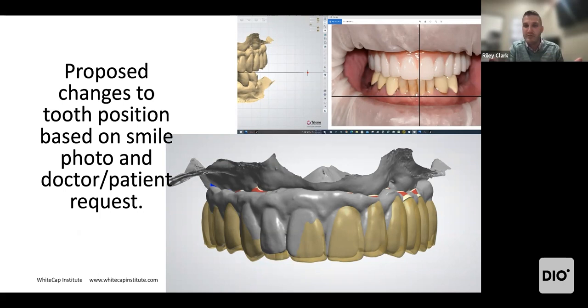So that's the beauty of the plan. In that sequence I showed you, any impression you take following the protocol I just showed you will overlay with the plan the lab already made. And if you modified the bite, if you shaved the teeth, if you added composite to make the teeth look or feel different for the patient, the lab instantly sees that and they can copy it on the plan. And so it's more of a copy, paste, modify it, never starting over from scratch.